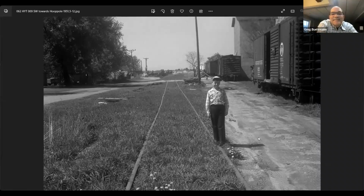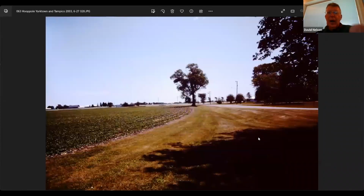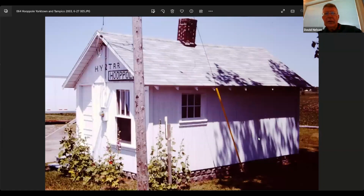Hoople was the end of the line. And the town was so sure that having this railroad was its ticket to prosperity that they actually changed the entire orientation of the town so that the Hoople Depot was in the center of town. This is what I believe to be a little elevation from the right of way coming into Hoople. And here it is, the Hoople Depot, which is preserved.